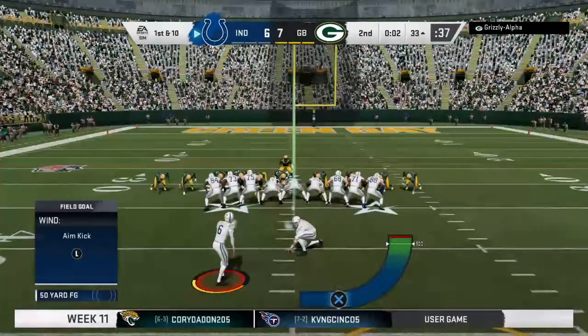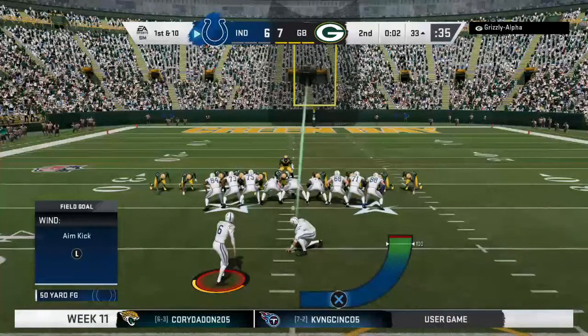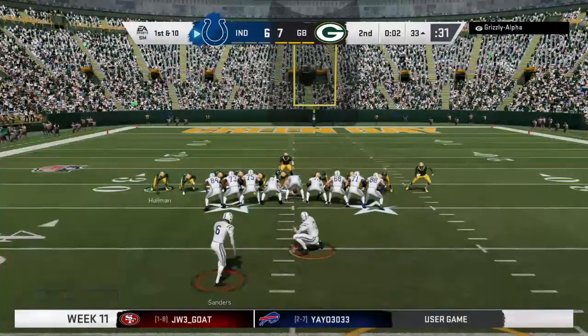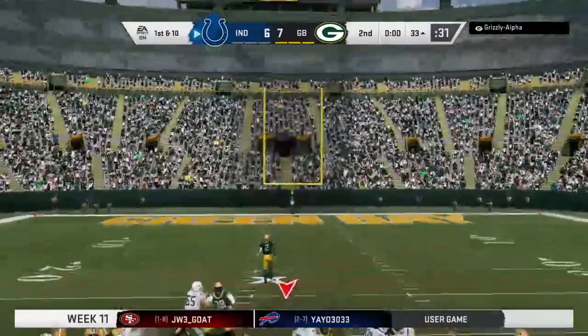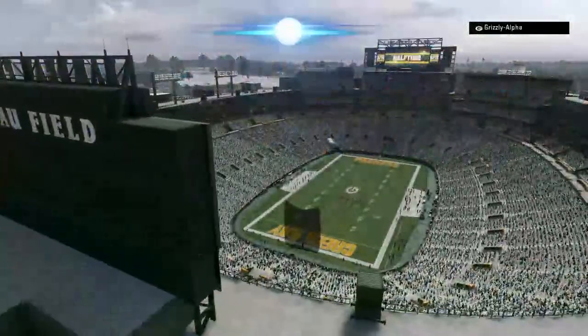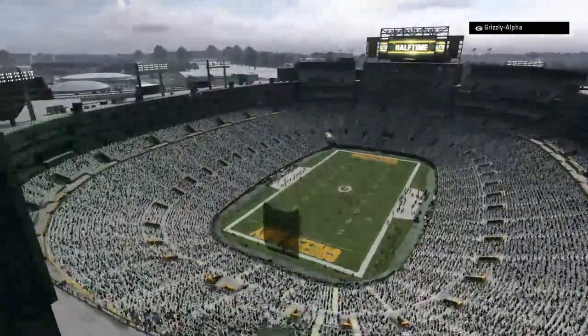So with 2 ticks left here in the half, on is the field goal unit. From the left hash, it's an even 50-yard attempt. And this one looks good. It is good. Right down the pipe. We have hit halftime. Still 2 more quarters to go.